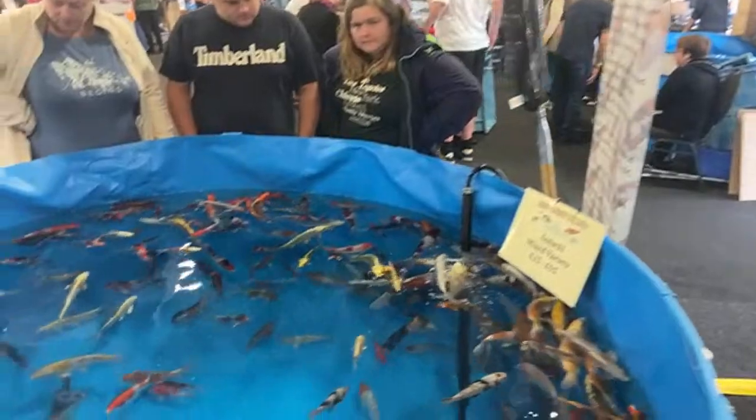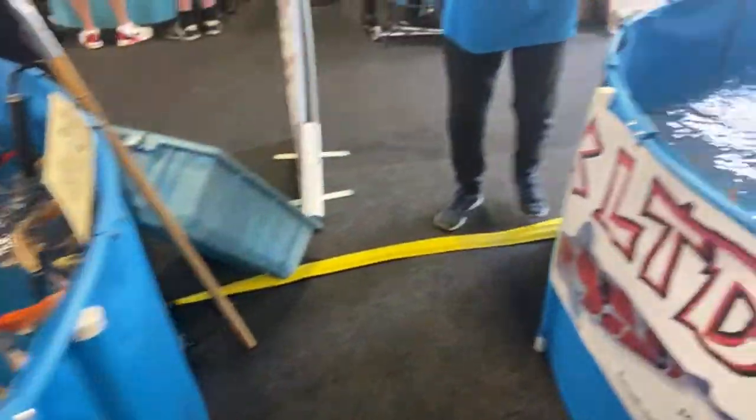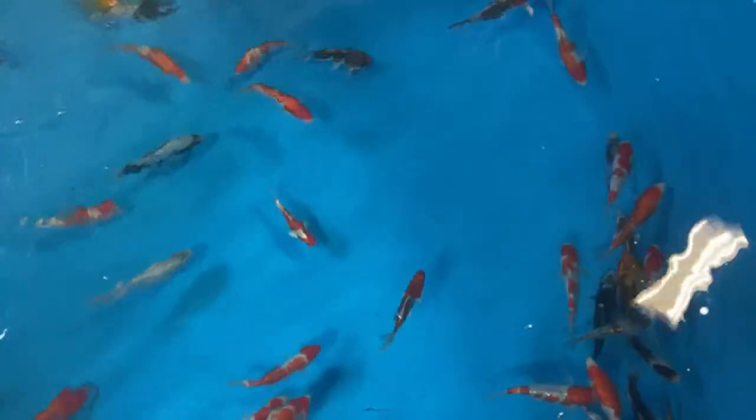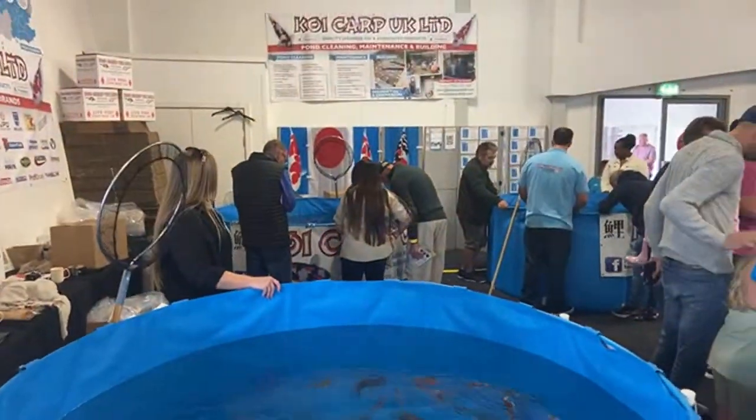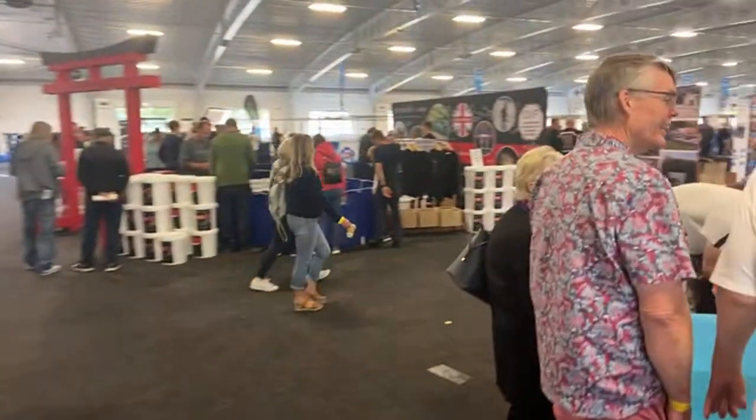Again, we're starting to get a bit busier in here as well. Got some pond fillers there between 25 and 95 pound. Absolutely lovely. Trade good. Doing well. Busy. Good. So £45 each in this vat. As you can see, just coming out there. First vats on the right hand side always seem to be the busiest.